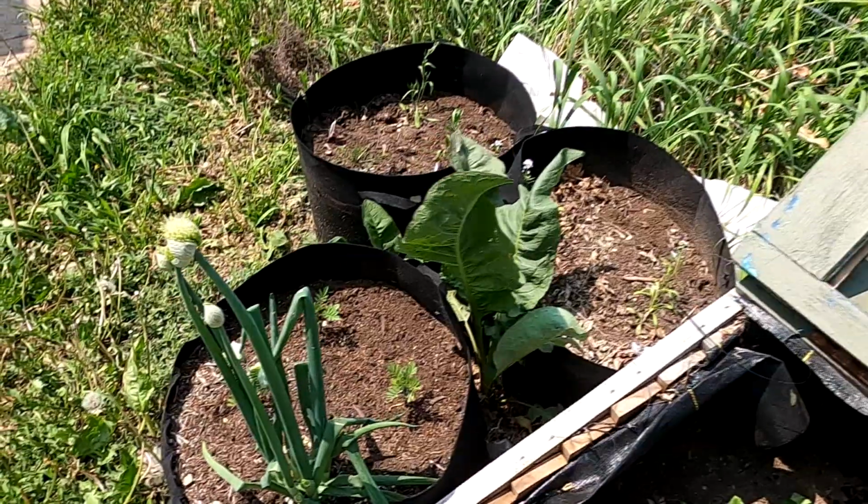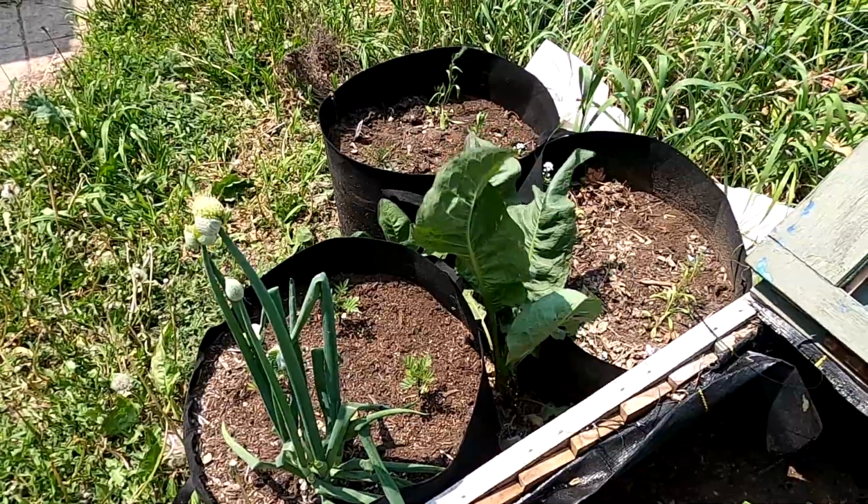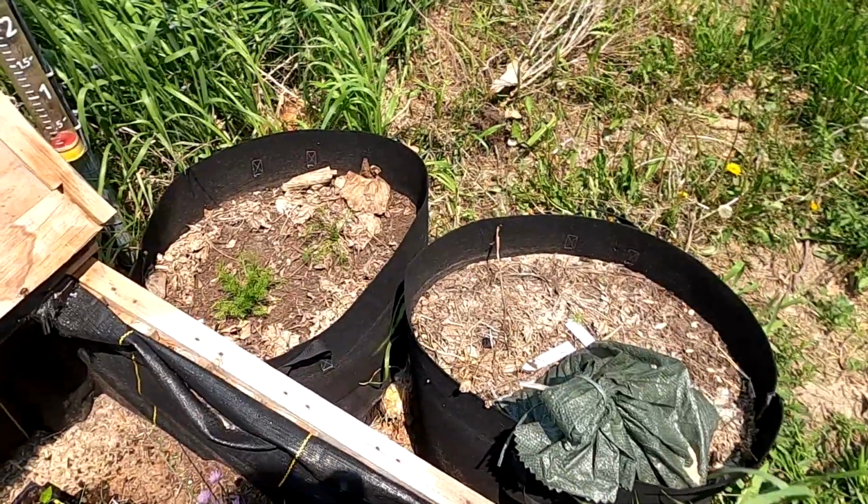Also in my bags here, my grow bags, we have a volunteer onion, but then I put flowers in them because I struggle to keep them watered. And so I had herbs in them last year, but this year I've just put flowers in them.